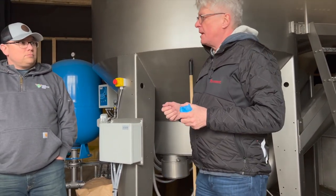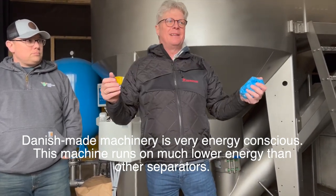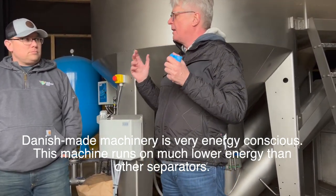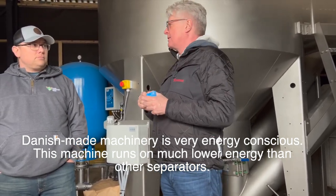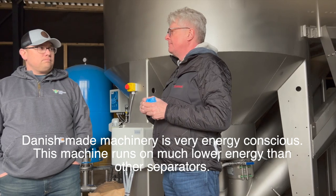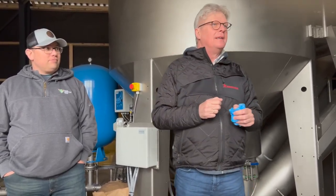The energy consumption, now we are in Denmark, we have been focusing on energy for decades. So quite low energy consumption compared to what we see others are doing. But that's due to a Danish issue for many, many years.